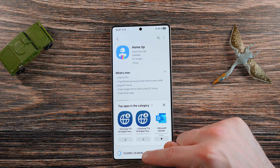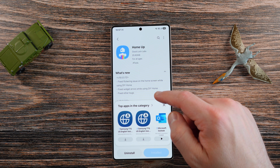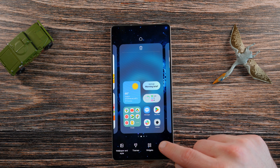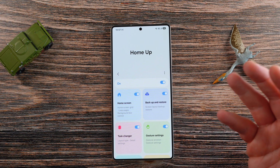See, this one is the right size, 25.80 megs. So on that Good Lock update, they had kept the size probably from the last version or something like that. Anyway, if we go to the home screen, you can actually access the new HomeUp from Settings, go to the bottom and go to More Customizations. You don't have to go directly through Good Lock to access the HomeUp options.